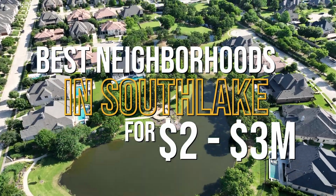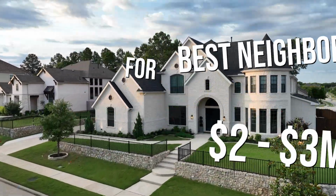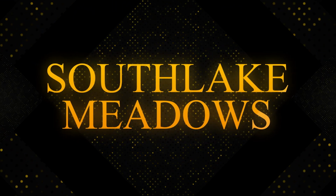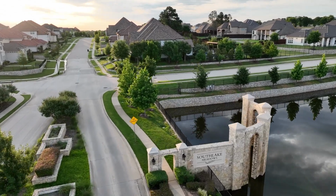The best neighborhoods, if your budget is from 2 to 3 million, and possibly one neighborhood you may want to avoid. First up is Southlake Meadows and Southlake Manor. Now, if you love those beautiful modern contemporary homes, this is the neighborhood.